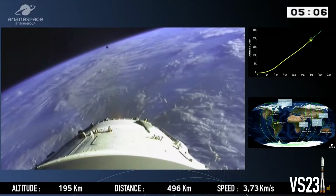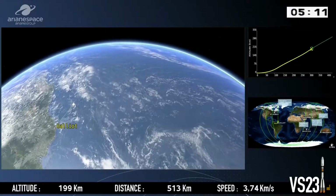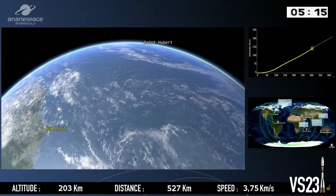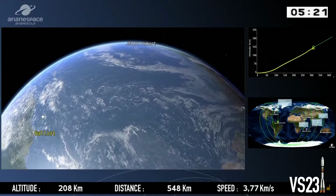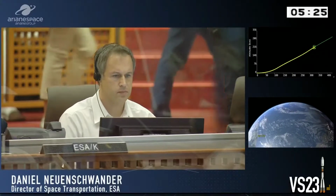Allumage bloc E. Third stage, the DDR just called that separation up. What an unusual aspect of the Soyuz, whereas with Ariane, for example, we separate the lower stage before igniting the upper stage. Soyuz does the opposite. The third stage... Because they weren't sure that they would be able to ignite the engine in zero G when they designed it originally. And they stuck with it.